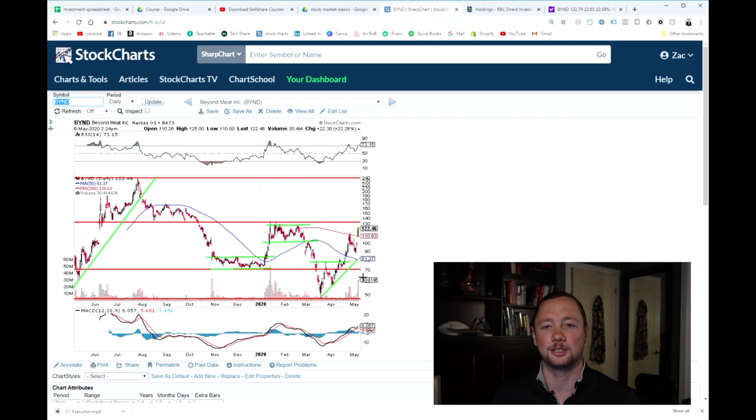$122.46. This is absolutely phenomenal. This has perfectly executed our trade. This is the exact result that we want, and now it is time to sell those shares. I'm so excited, and this one just worked out perfectly.